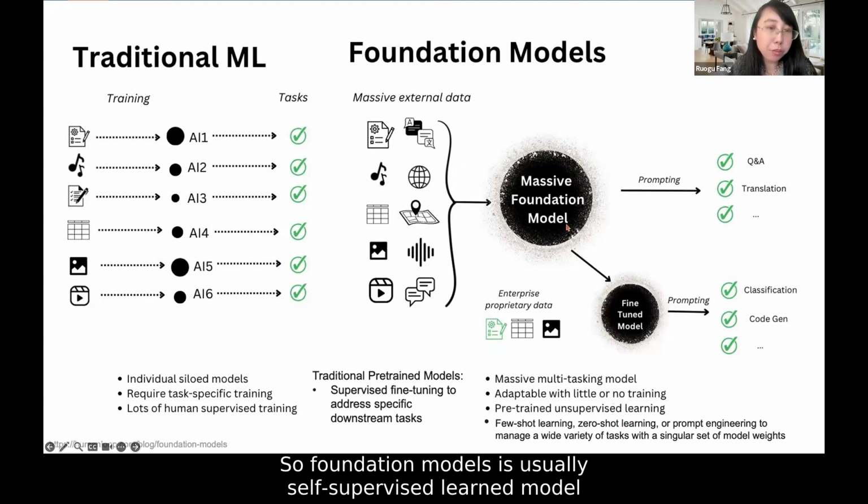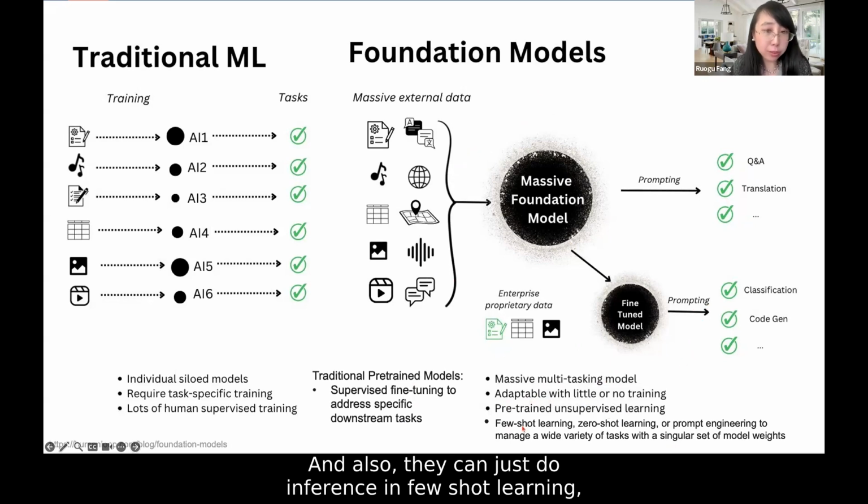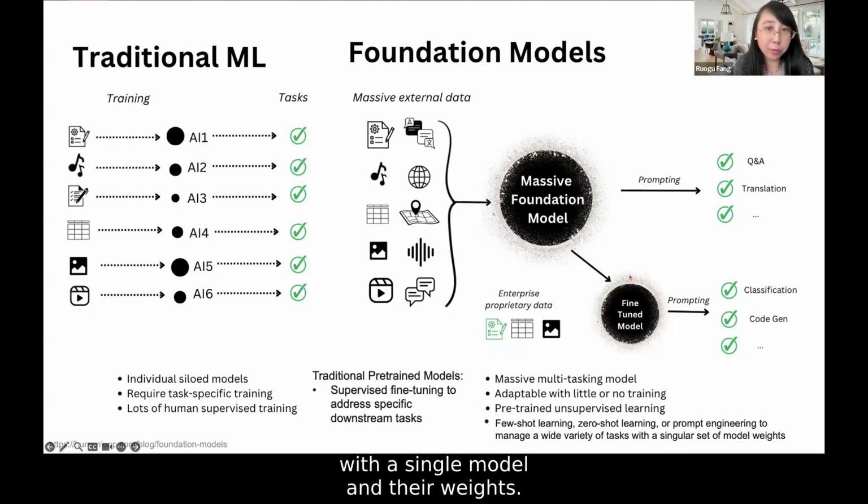So a foundation model is usually a self-supervised learned model trained on a massive amount of training data that can perform multiple tasks. And they can be adaptable with little or no training data. They can also just do inference with few-shot learning, zero-shot learning, or prompt engineering to manage a wide variety of tasks with a singular model and its weights.